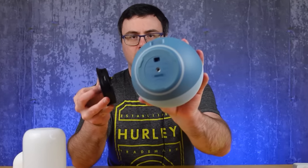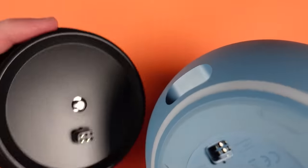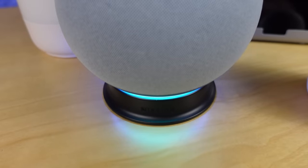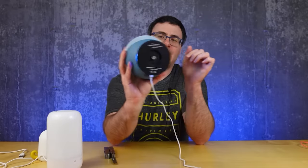This goes on here. I've had this speaker like 2 years. Now I'm screwing that on. Now the ports have to go in the back. So keep that in mind, but there's how it looks. And let's get it plugged in and see what we can power here. 1.5 amps per port. Let's find out what is 1.5 amps and what isn't.